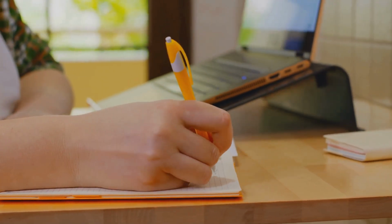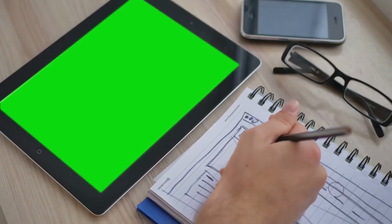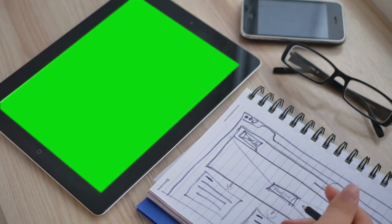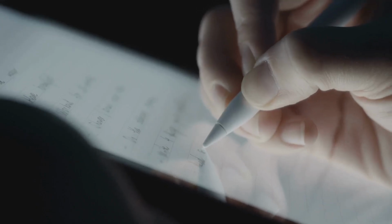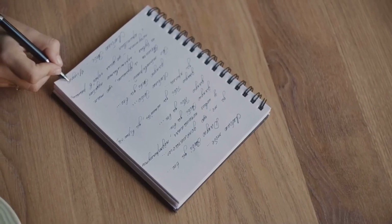The notebook was a tool for learning, for creativity, and for professional work. In the modern era, the notebook has evolved again. It's not just about paper and binding anymore. We have digital notebooks, smart notebooks, and even notebooks that can sync with our devices. Yet, the essence of the notebook remains the same. It's a space to record thoughts, to sketch ideas, and to organize our lives.